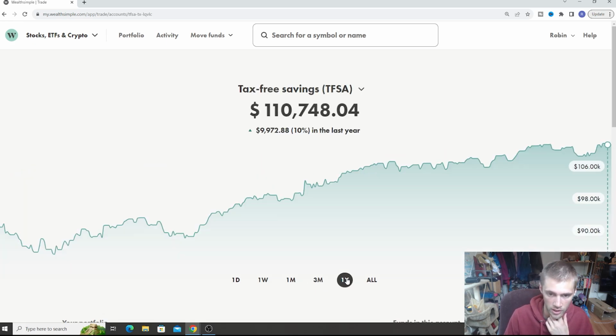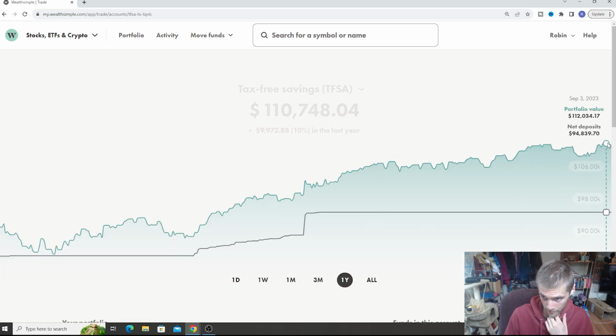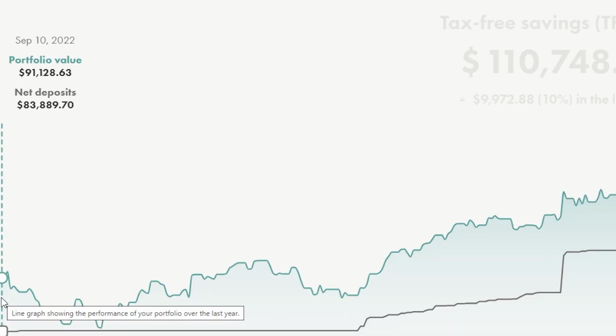And the 1-year return, from early September to September of last year, we've seen quite a bit of growth inside the portfolio. We had $91,000 in September of 2022, and now we're seeing it at 110. So that's a pretty significant growth.